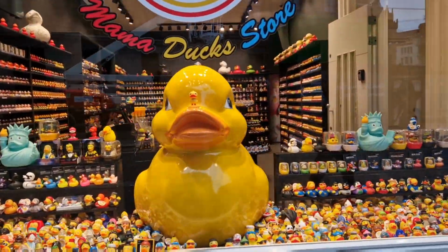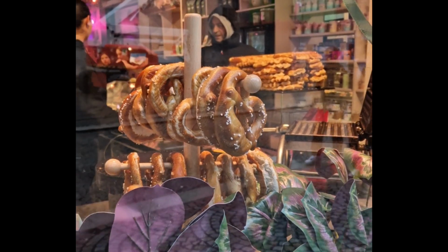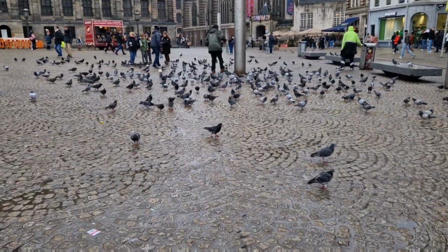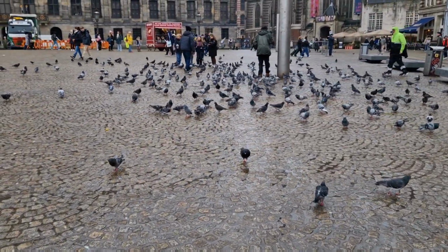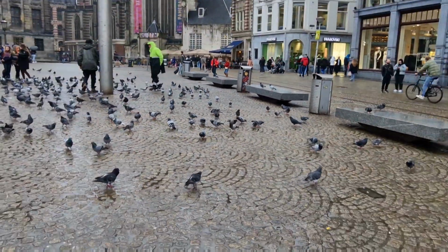Ducks. I've got a big duck in my shop. Amy's not too happy. She almost just got whacked in the head by someone's umbrella trying to point to something over there. Almost smacked her out. Jesus Christ. There's no awareness in some of these people. What in the hell is going on here? Look at all them chickens.